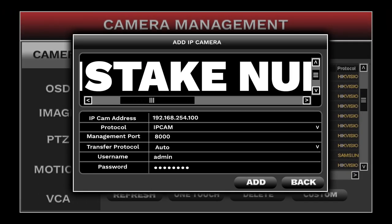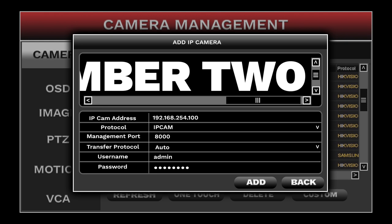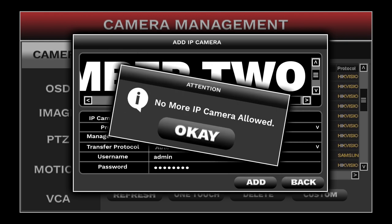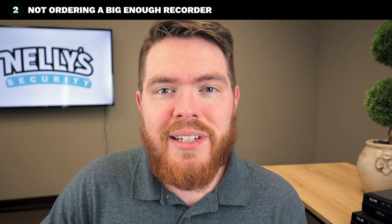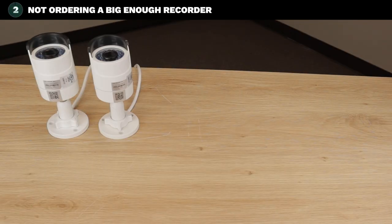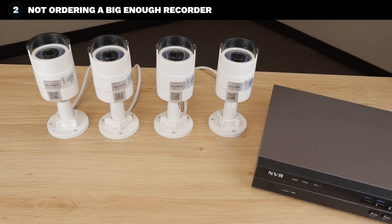Alright, let's go ahead and move on to the second most common mistake beginners make when setting up a surveillance system for the very first time. Not ordering a big enough recorder. When just starting out with CCTV, don't limit yourself. Just because you're only getting 4 2-megapixel cameras, doesn't mean you should settle for a 4-channel 2-megapixel NVR.